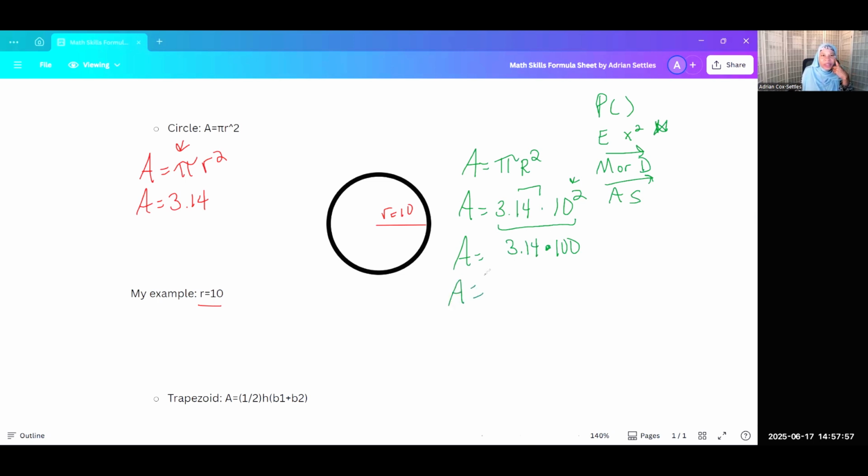And then the units. I didn't put units on this, so we'll just say units. 3.14 times 100: when you multiply by 100, which has two zeros, you move the decimal two spaces to the right. So the answer is 314 square units. Since I don't have any particular units, I'll just say square units. When you multiply something by 100, you move it over two decimal points. If you multiply by 10, you move it over one decimal point. You move it over the number of zeros you have. That's another little trick if you like it.